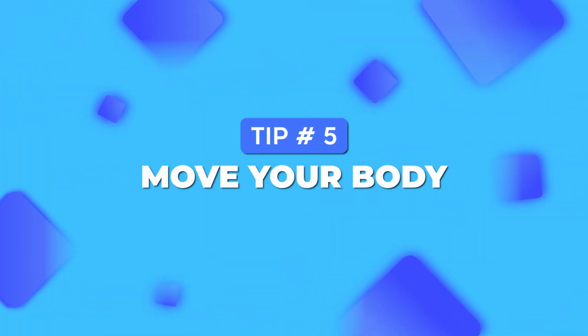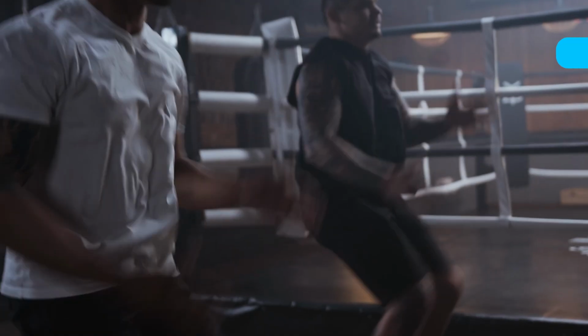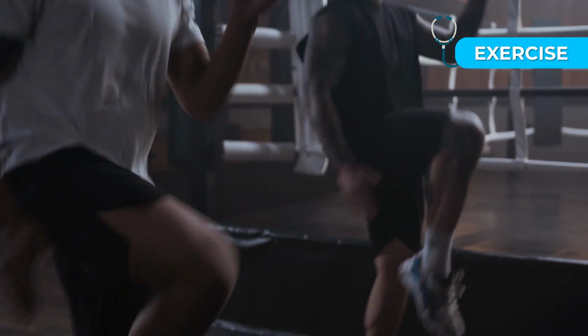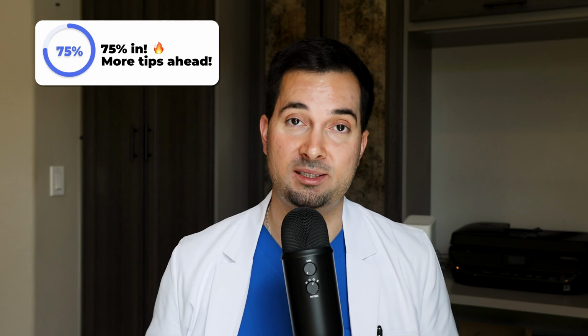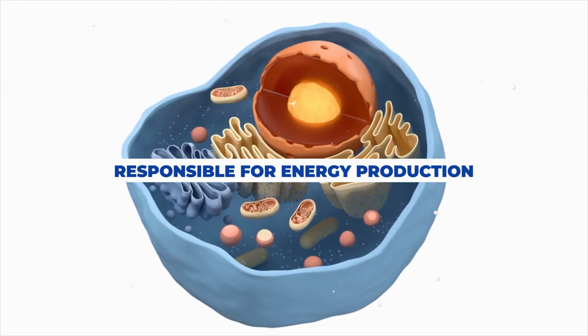Tip number 5, let's talk about exercise. This really is one of the best ways to increase our energy levels. When we exercise, our heart pumps more blood, nutrients, and oxygen to our muscles and brain. This in turn gives us a natural boost of energy. Physical exercise also increases the number of mitochondria in our cells, and mitochondria, if you don't know, is responsible for that energy production. So basically, the more mitochondria equals the more energy levels we have.